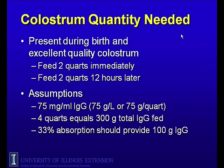Well, let's talk, if we can. I think the next 3 slides here will discuss a bit about how much is really needed. If you remember, I mentioned earlier, the better the quality, the greater the absorption, perhaps the less quantity we can get by with. As a rule of thumb, let's give them 4 quarts immediately or as soon as possible after birth. But you can see, if we have a high quality, we're using the assumption of 75 grams per liter of immunoglobulins, which is very high for Holsteins, and certainly if we can get it to them as soon as possible and get about a 33% absorption rate, then 4 quarts would be enough in that first 24 hours.